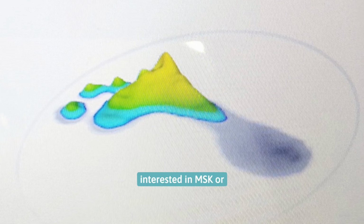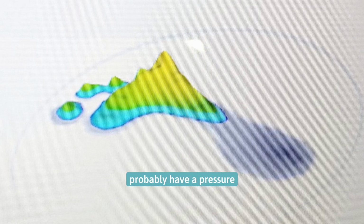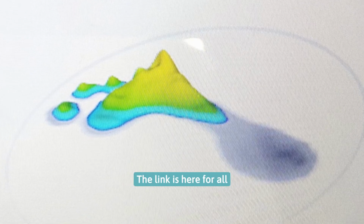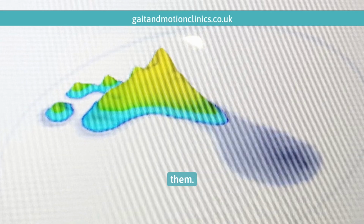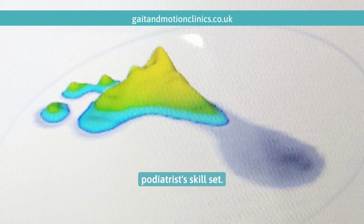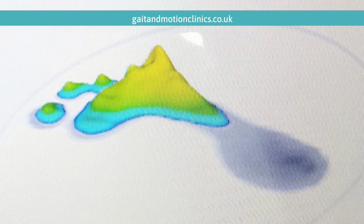Podiatrists who are interested in MSK or biomechanics will probably have a pressure gait analysis system in their clinic. The link is here for all of those gait motion clinics around the UK, should you want to book an appointment with them. Most runners are surprised at a podiatrist's skill set. We are lower limb problem solvers.